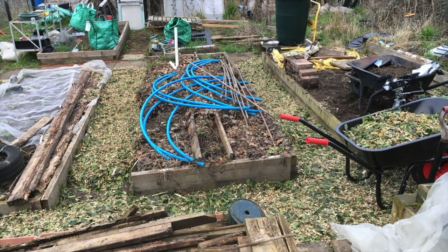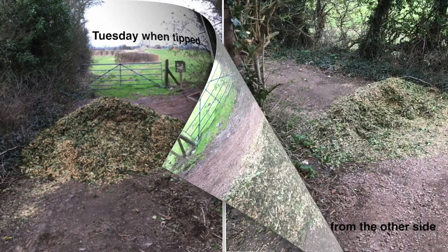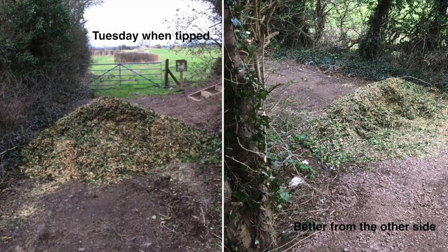But a comparison of the photos taken on the first day to that of the Friday did not appear that the pile was reducing in any way. It did look more favourable from the other side, but still, there is still a long way to go.